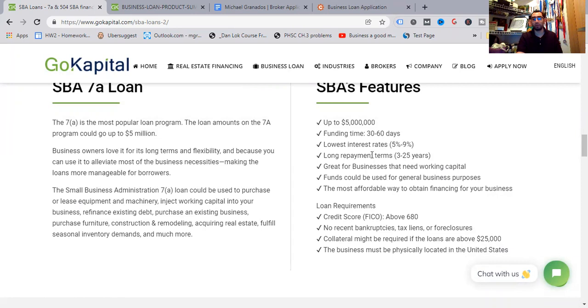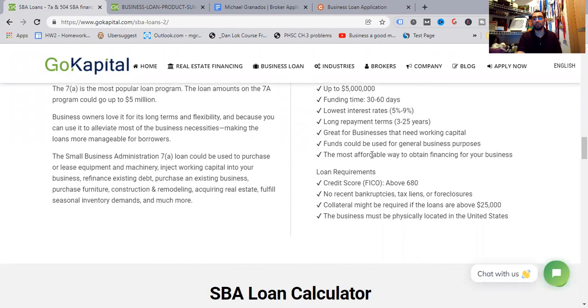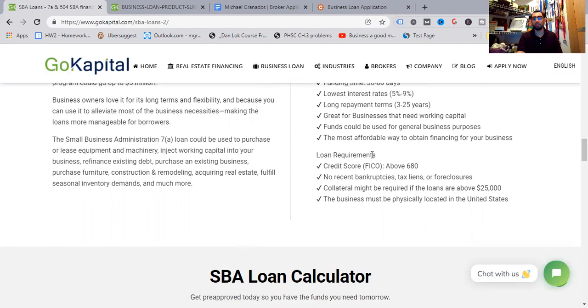The lowest interest rates are from 5% to 9%, as I said earlier. Long repayment terms from 3 to 25 years. It's great for businesses that need working capital, similar to a small business loan, an unsecured business term loan, even a secured business term loan, and then you have merchant cash advances and stuff like that. Funds can be used for general business purposes. It's the most affordable way to obtain financing for your business.